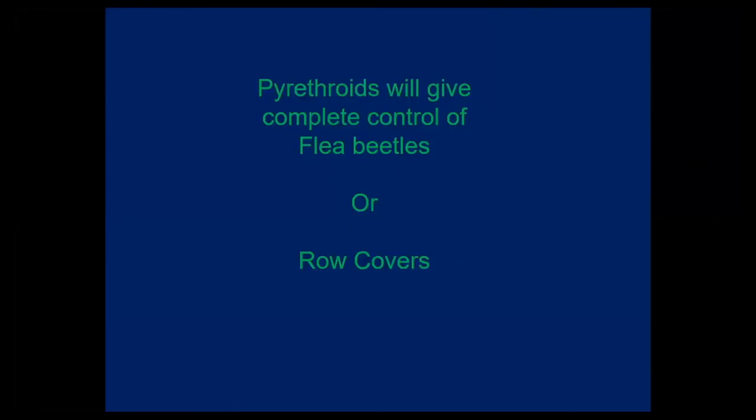The thing about them is if you want to use pyrethroids, and this is the synthetic pyrethroids, these are the ones that are a little bit dangerous. Right? Most people don't want to use them, growers will. If you use the pyrethroid, they kill the flea beetles dead. Okay, you need one spray of them and that's it. But most people don't want to use pyrethroids, which I understand. All the other organic pesticides we have will not control flea beetles. Okay, I don't care what anybody tells you. We've tested lots of them and none of them work on flea beetles. The thing that does work is row covers.